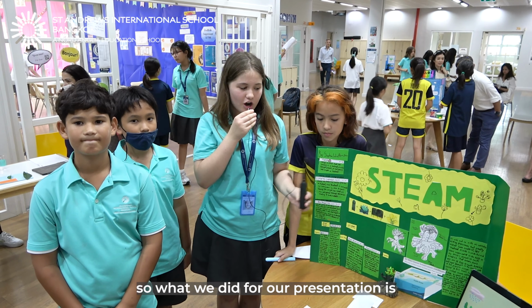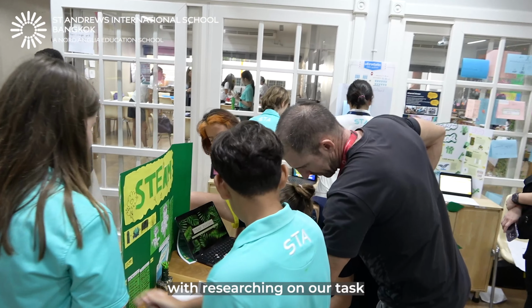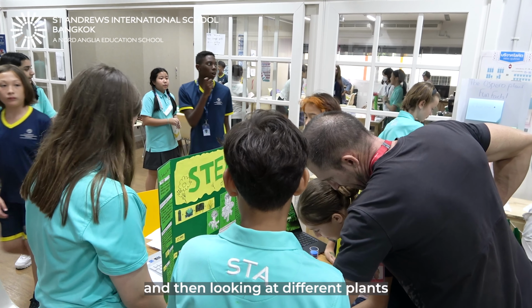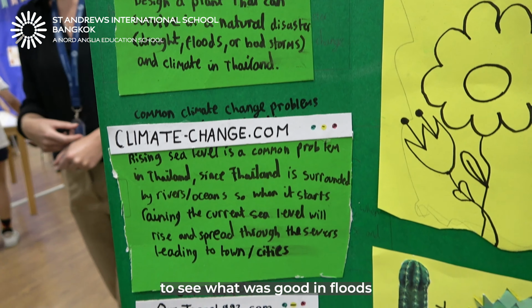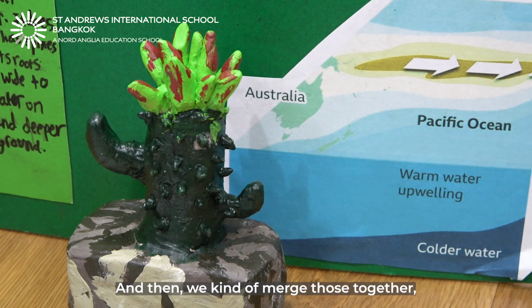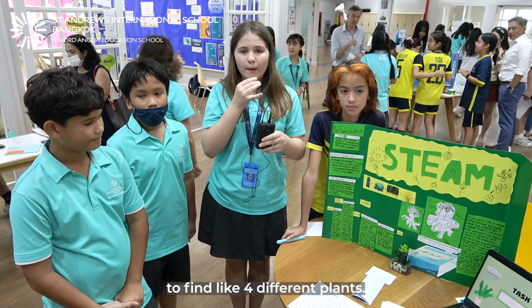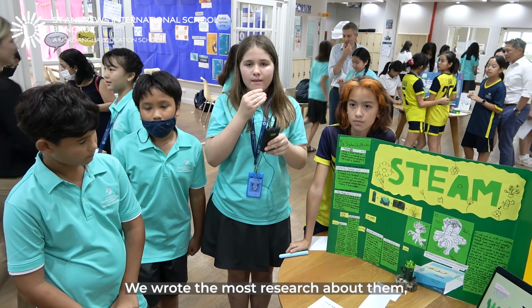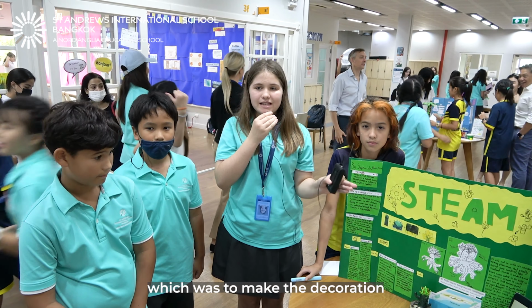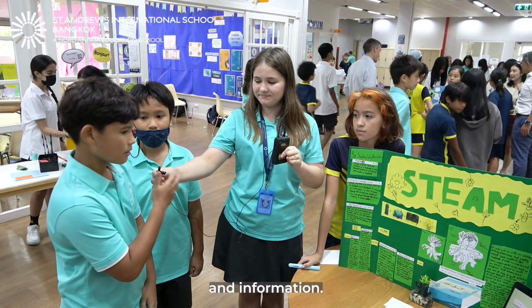So what we did for our presentation is we started off with researching our task and writing down all of the information and then looking at different plants to see what was good in floods and what was good in droughts, and then we merged those together to find 4 different plants. We wrote the most research about them, then we started making the poster, which was to make the decoration so people could look at it, and then later today we just started making all the extra notes and information.